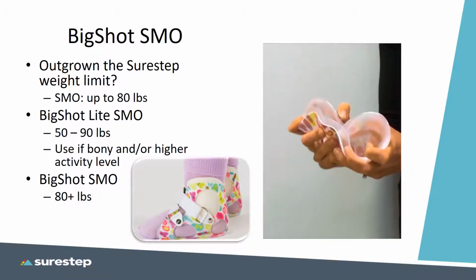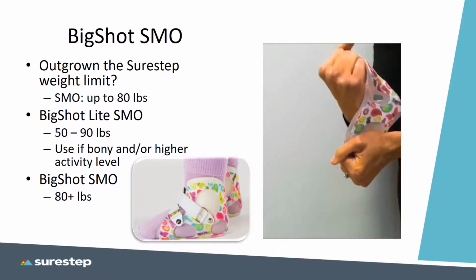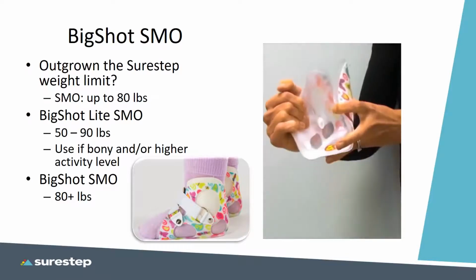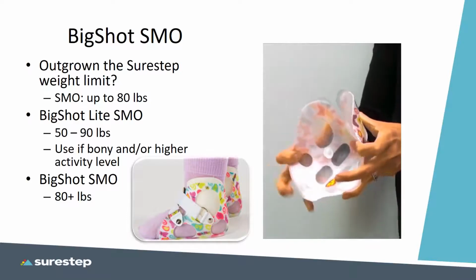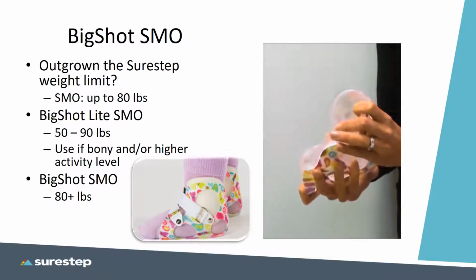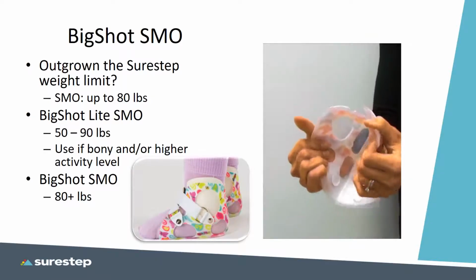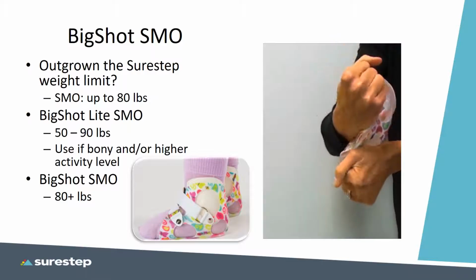If we take a look to the right, we can see that the Big Shot SMO has the same incredibly flexible and dynamic properties as the normal Surestep SMO. And how we've done this is by creating different cutouts and pockets and using an inner liner to maintain that same dynamic ability, once again reinforcing Surestep creates stability with mobility.